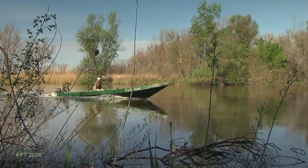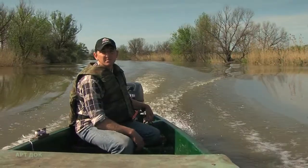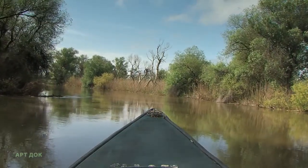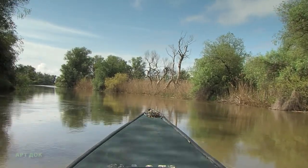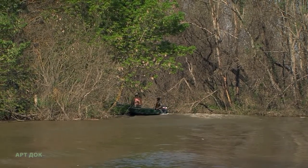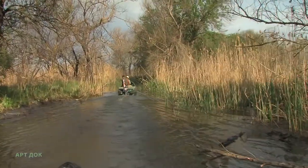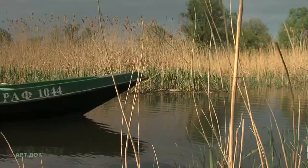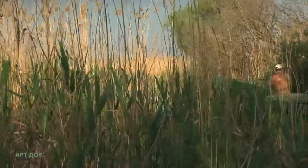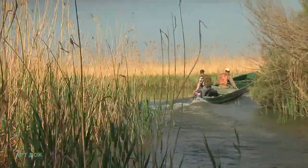The Volga's avian kingdom is the lower delta, but to visit this vast area, you need an experienced guide. It's easy to lose your way in the complex web of streams and tributaries. Even a detailed map won't help much. There are no signposts or markers, and all the waterways look similar. It's almost like a labyrinth among the dense reeds that can grow up to 6 meters high.